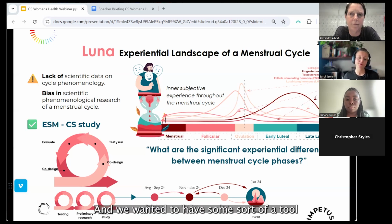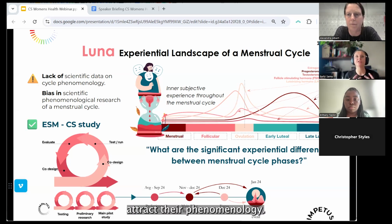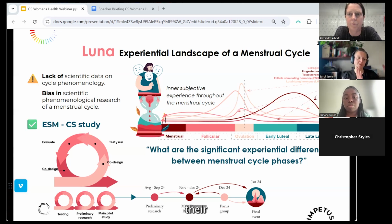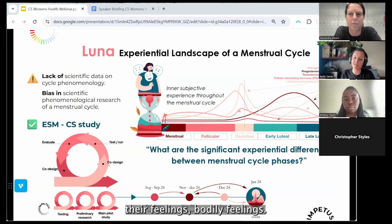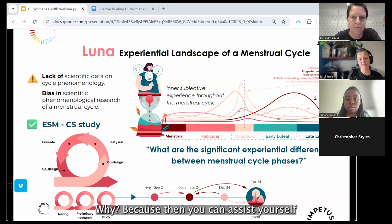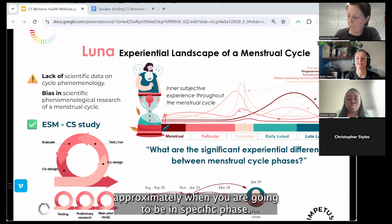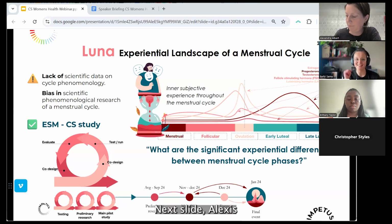And we wanted to have some sort of a tool to support people with menstrual cycles to better track their phenomenology, so their experiences, their thoughts, their emotions, their feelings, bodily feelings, and so on. And then to see if they for themselves can see some sort of patterns. Why? Because then you can assist yourself better in certain situations, because you know approximately when you are going to be in a specific phase. Next slide, Alex, please.